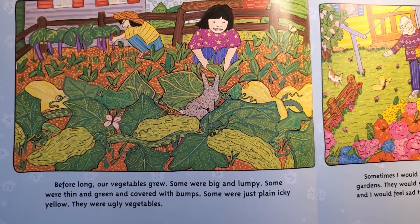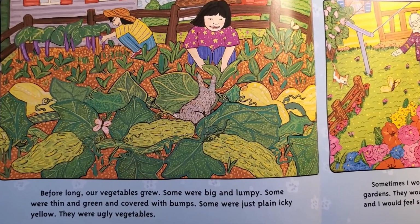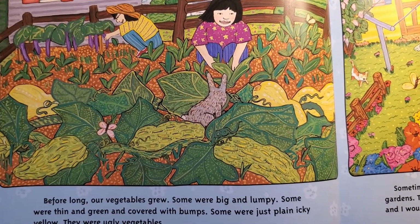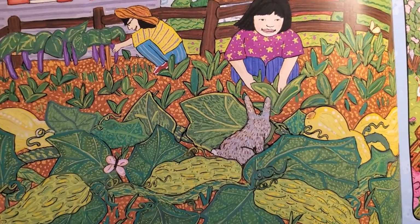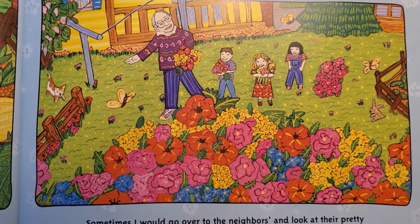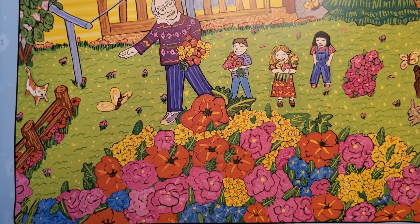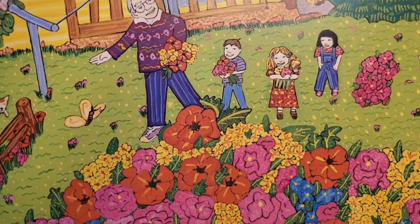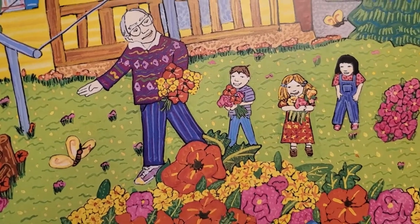Before long, our vegetables grew. Some were big and lumpy. Some were thin and green and covered with bumps. Some were just plain icky yellow. These were ugly vegetables. Sometimes I would go over to the neighbor's house and look at their pretty gardens. They would show me the poppies and peonies and petunias, and I would feel sad that our garden wasn't as nice as their flower garden.